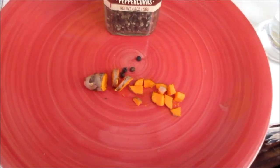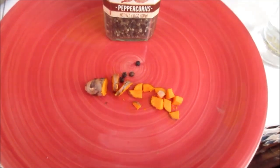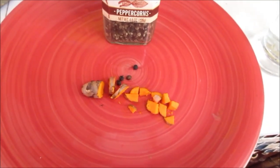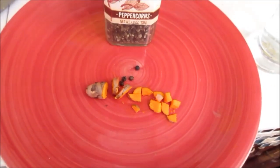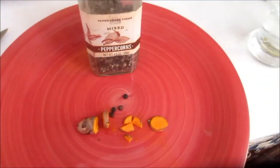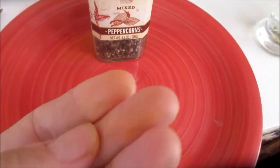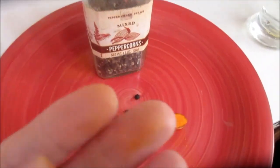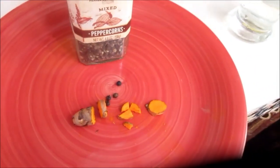Turmeric is really good for, it's anti-cancer, anti-inflammation, basically an overall tonic, health tonic. It can also be used topically on the skin. Although it's a powerhouse, just be careful that you know that it does stain. It can come off if you just wash your fingers, but it does stain it yellow for a little while.